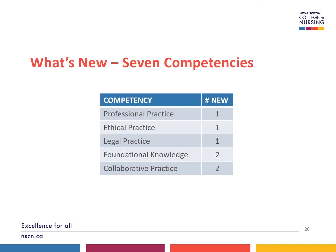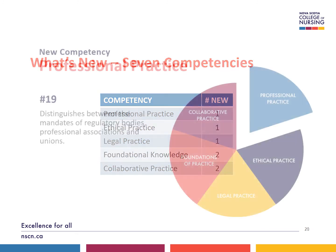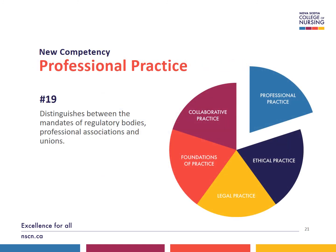These 7 new competencies are dispersed across the organizing framework, as you can see here on this slide, and were added due to feedback from subject matter experts, stakeholder groups, or validation survey that indicated there was a gap in the knowledge of the beginning practitioner. Over the next 5 slides, we will review these new entry-level competencies. Starting with the professional practice competency, number 19 has been added.